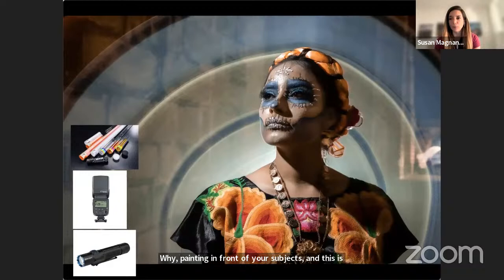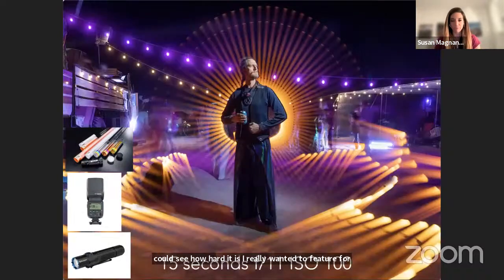I did a close-up of the model and did some side lighting, and I was able to create an interesting background by doing the light painting tubes behind her and doing some side light. Like at a 45-degree angle, you could see how harsh it is. I really wanted to feature her makeup.